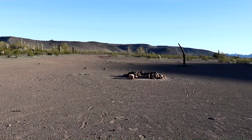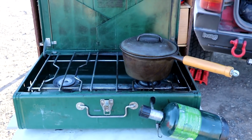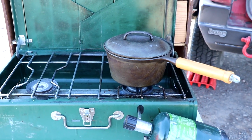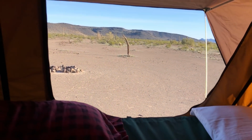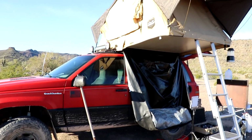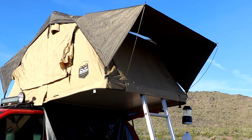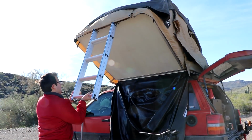A little while later, we were finally up and around. We fired up the propane stove and got some water boiling for a quick and warm oatmeal breakfast. After a bite to eat, we began to work on breaking down our camp. We packed up the back of the Jeep with our kitchen gear and then turned to the tent. With all the flaps closed last night, the tent actually kept us quite warm throughout the night.